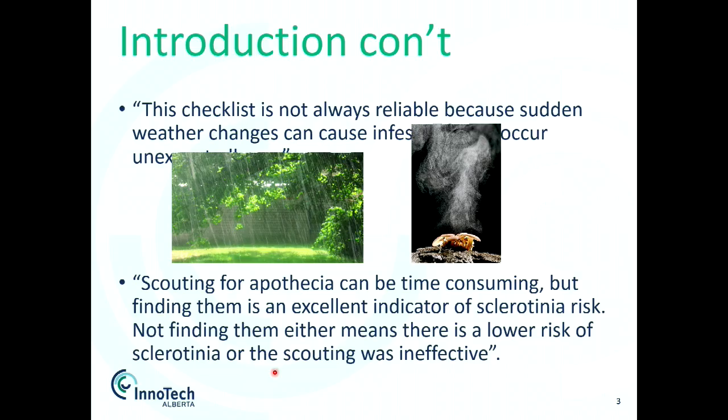So can you count them? If you know how, please tell me. I don't know how. So you need to decide if you need to spray or not. And the other statement says, scouting for apothecia can be time-consuming, but finding them is an excellent indicator of sclerotinia risk. But not finding them either means there is a low risk of sclerotinia or the scouting was ineffective. That means you didn't find apothecia. It doesn't mean they're not there. It's just you didn't find them.